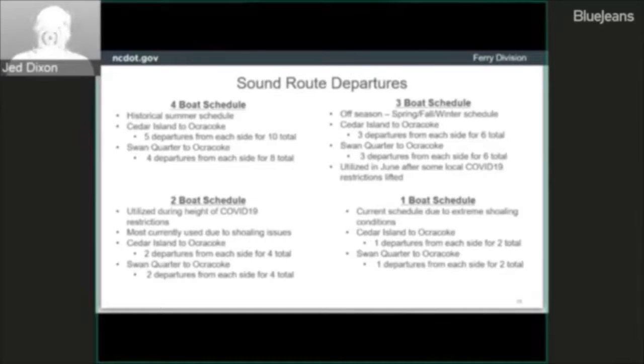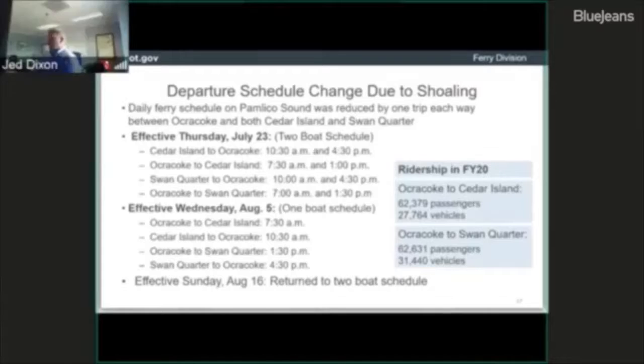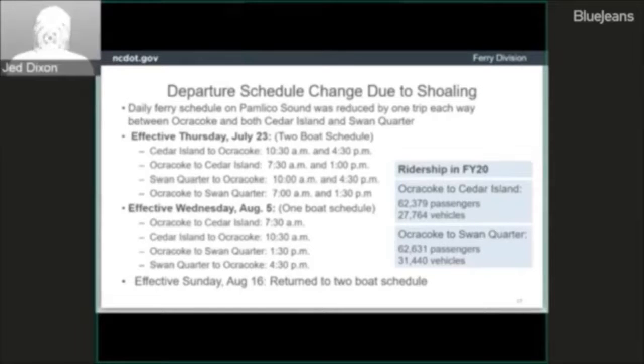The 3-boat schedule is our typical schedule that we run in the off-season. That allows for 3 departures from Cedar Island and Ocracoke on each side, and 3 departures from Swan Quarter and Ocracoke on each side. And this is just a little bit of history about when we started the 2-boat schedule and when we had to go to the 1-boat schedule.